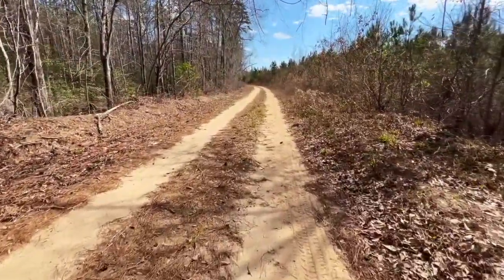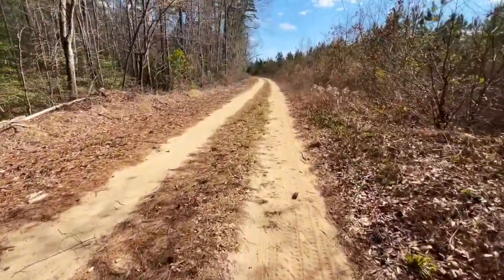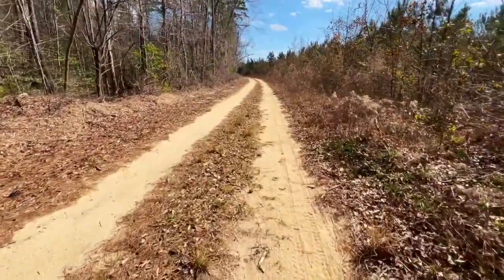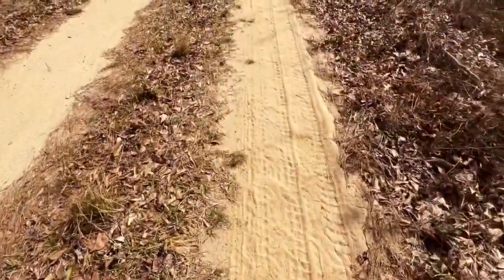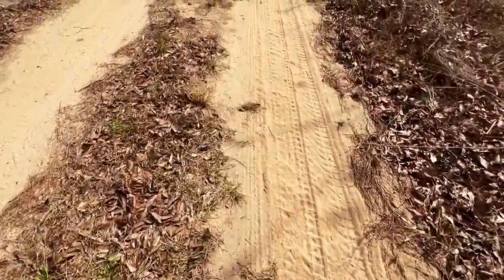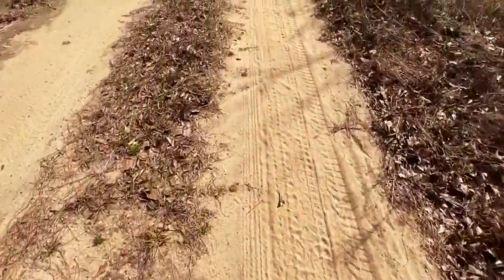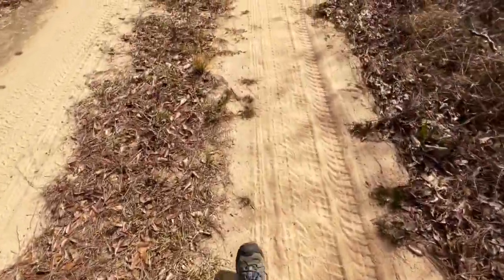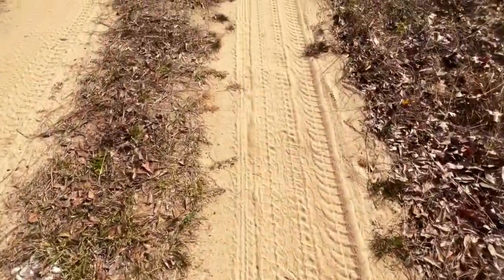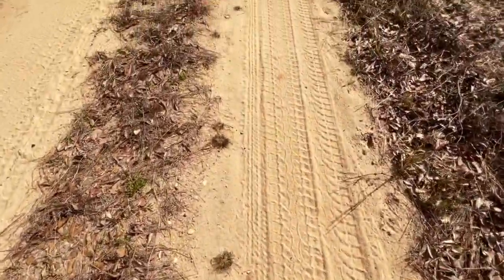Back in a little bit of sand, but not much really. It's not deep. Not like yesterday doing the high hills. It was just super deep sand. Very hard to walk in. It was like trying to walk on a beach for miles and miles.